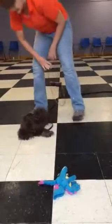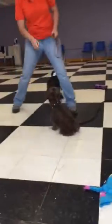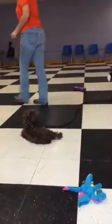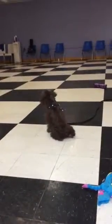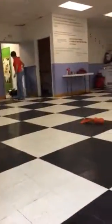So when we do a stay, come command, we'll have her distracted and then we'll say her name nice and clear. You're fixing to get in trouble. Stop being a puppy. Good girl. Just stay nice and assertive but calm and she'll understand, okay, I have to do it. Now she's sitting back up. She's about to get in trouble.